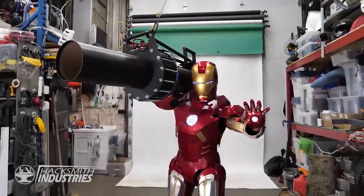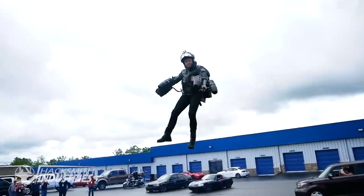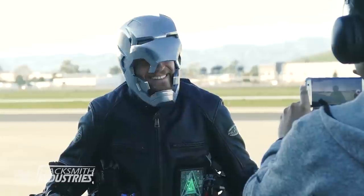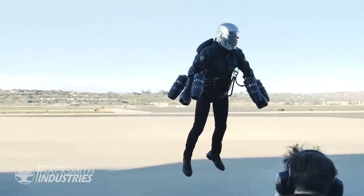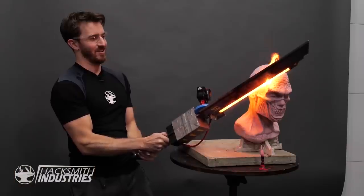We've got an Iron Man suit, and even went all the way to trying to fly like Iron Man using model rocket engines. It didn't quite work out, but later on we met Richard Browning and gave him an Iron Man helmet for his flight system, which, by the way, I also got to try. Oh, and I've even tried mastering the mystic arts as Doctor Strange. Plus, we've also done tons of other non-Marvel related Make It Real projects.